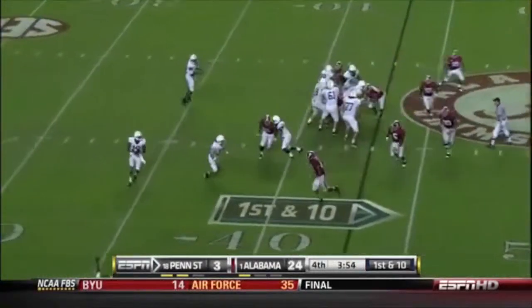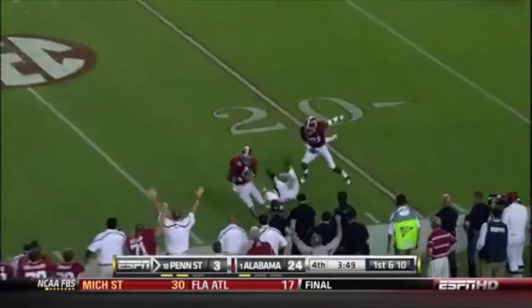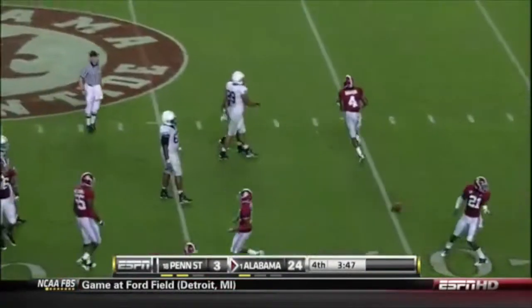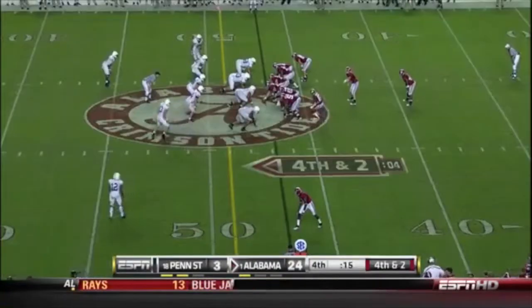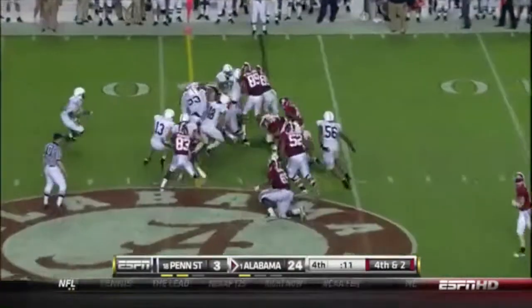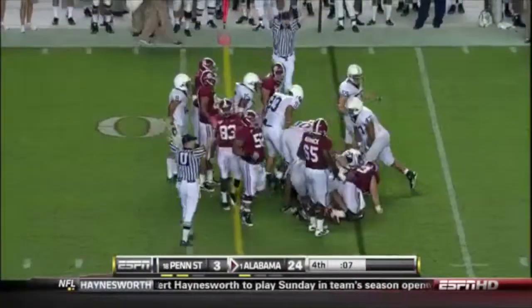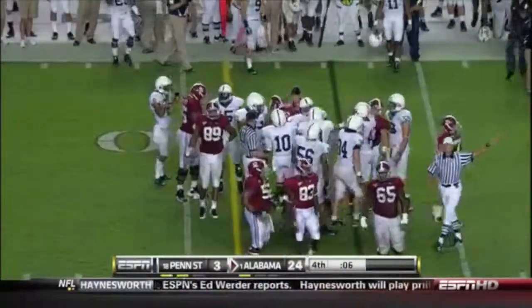Comes that end around. Are they going to throw off it? Yes, they are. Into double coverage, however. Intercepted. Picked off by Barron. Stepped out of bounds. Here is fourth down and two. The final seconds ticking away. Stopped short. The roar goes up.